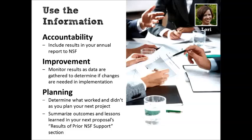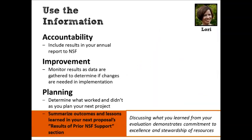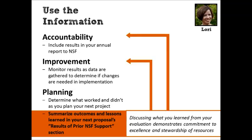And you can use your evaluation results from a current project to determine what worked and didn't as you plan your next project. And if you do apply for another round of NSF funding, you'll need to summarize the evaluation results as well as lessons learned in the proposal's results of prior NSF support section, which in ATE, they want you to start off talking about if you've had funding before. With regard to that, I just want to point out that having empirical data about your project and discussing what you learned from your evaluation really can show NSF and proposal reviewers that you're committed to excellence and that you are using your grant resources wisely.